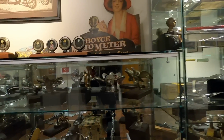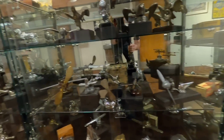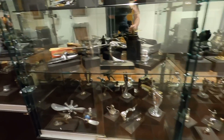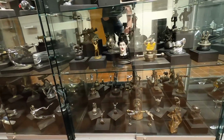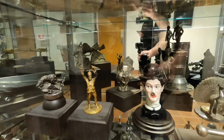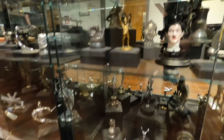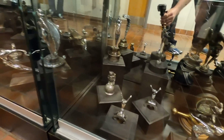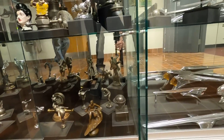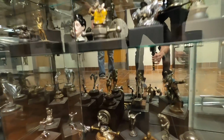A lot of birds and naked ladies and airplanes. Some pretty crazy ones. There's a golf ball one. A boxing one. Maybe came off of a Rockney, who knows?